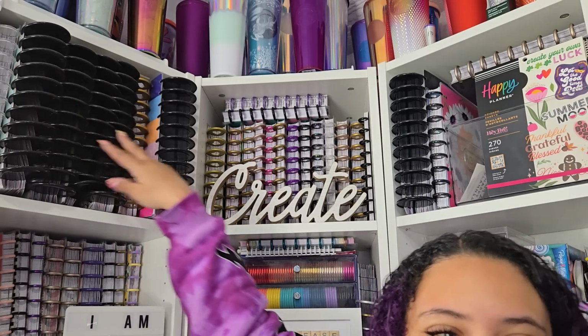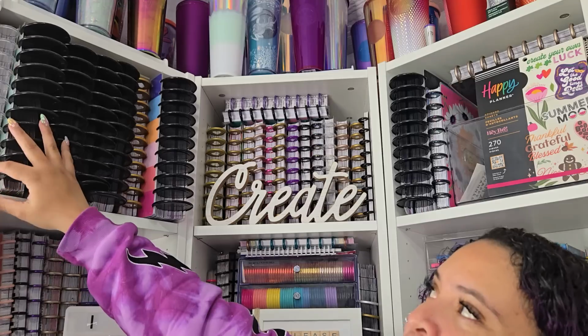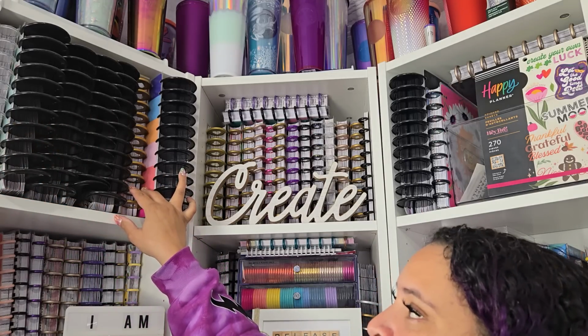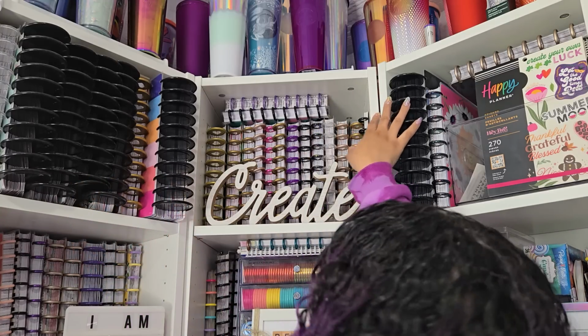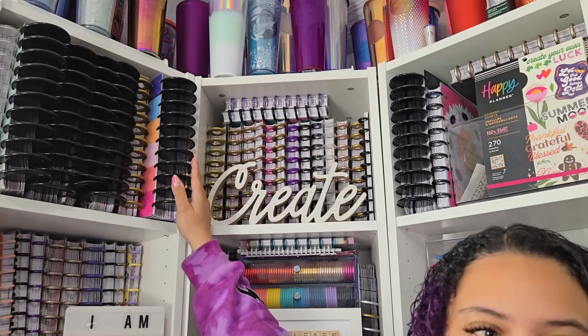Okay, so on these shelves, I have all of my past planners. So all of these are all of my memory planners for the last, I don't know, 1, 2, 3, 4, 5, 6, 7. I have 8 over here, 8 years. 8 years of memory keeping is up here on my shelves.